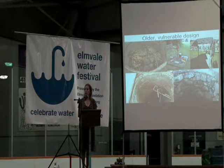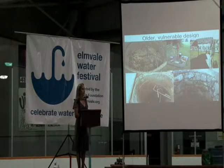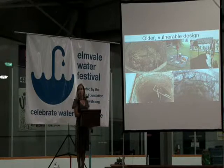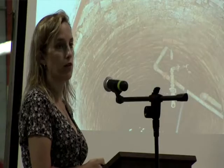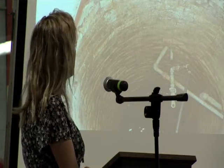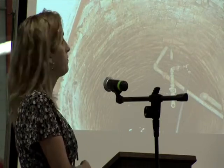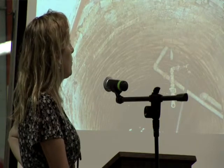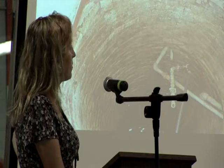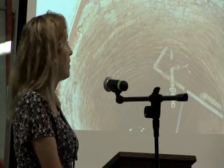So what do we see when we go out and look at wells? We've got some pictures here that demonstrate some of the wells that we saw. These are all examples of older well designs which are kind of vulnerable to things getting into them. So here's a well pit that has hay around it. It's in a barn. Here's a hand pump well that has the wooden top. And again, this is stuff that people could either walk over or could fall into.